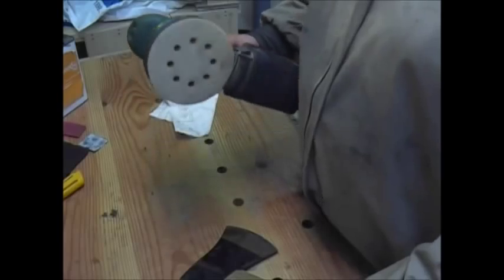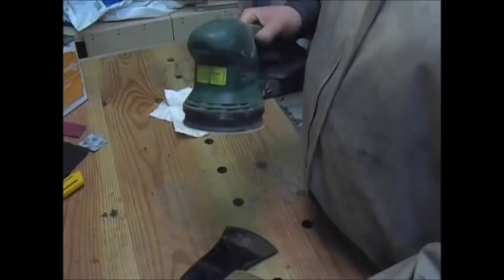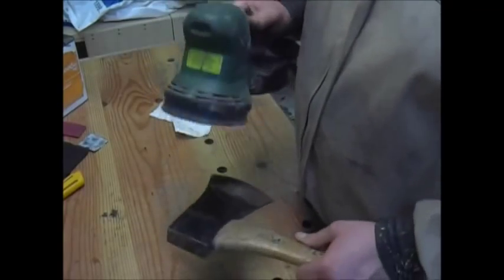And this is what I use. I use this with some WD-40 on it, and I sand the metal. It doesn't really bother me to sand metal with this sander. I don't really care, because I'm never using it on wood again. So I use this to sand this.